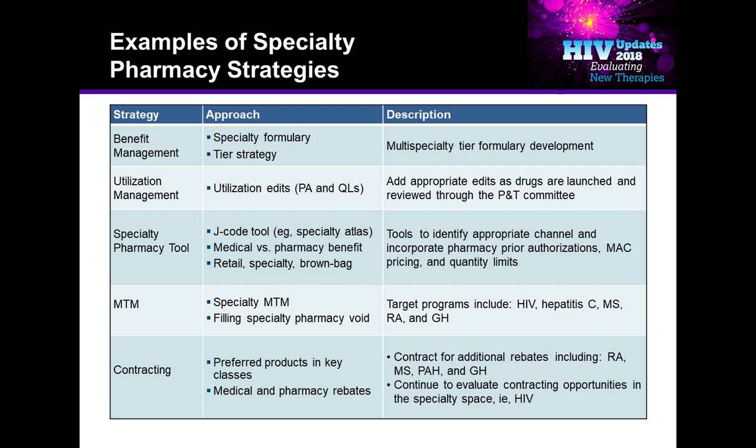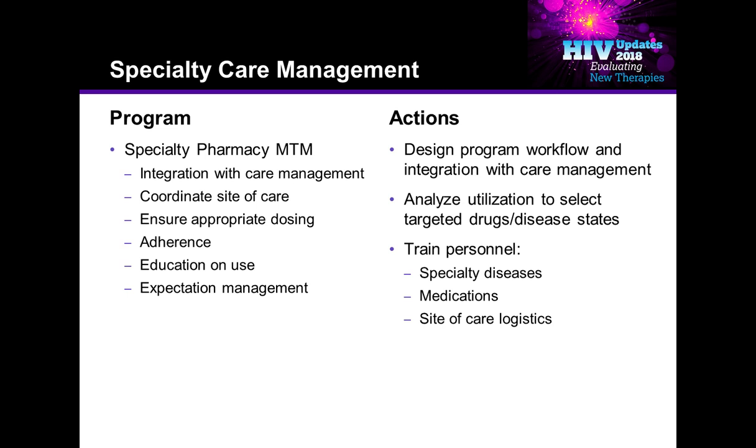As we look at medical drug versus pharmacy drug, with some of the new infusion products entering the market, we want to ensure there's appropriate awareness through the J-code tools so that we can monitor the utilization and the compliance of our members, but also ensure that we're optimizing pharmacy channels. Medication therapy management is an area of high-touch connection with our members and our providers. And then finally, contracting. Contracting is an area that we hope to partner with pharma on over time. We have contracts in most other specialty categories, so this is an area that we're going to continue to evaluate as cost continues to be an issue and a trend driver, and there's just conversation that will always take place to see how we can ensure access and affordability.